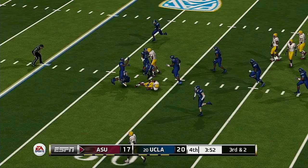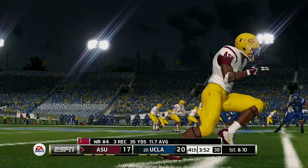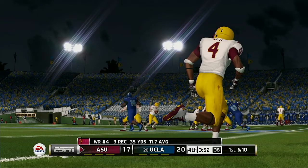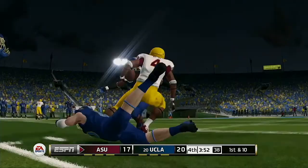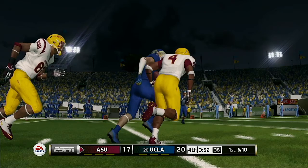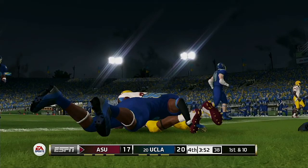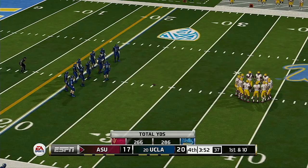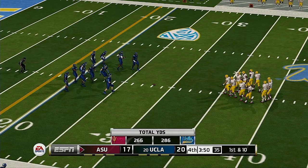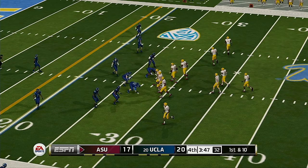And he is drilled at the 28. That's good for a gain of 15 yards. First down. First and 10, ball on the 28-yard line.